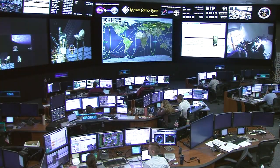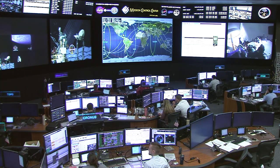Now, of course, there's a lot of objectives that the teams are going to be working on to get through some of the testing that's needed during the docked phase. And then, of course, we're looking forward to Starliner returning with about 600 pounds of cargo to Earth.